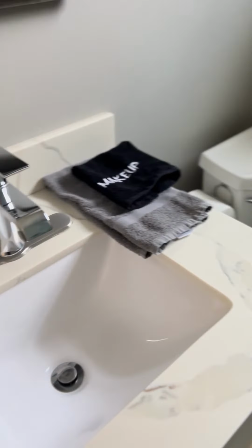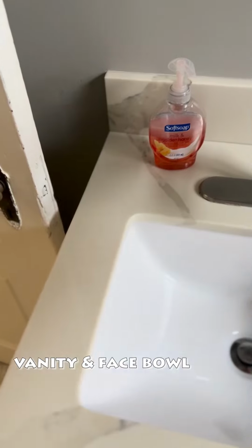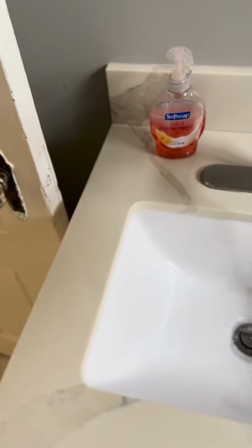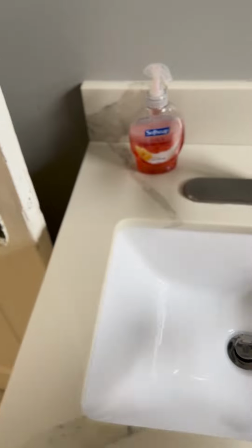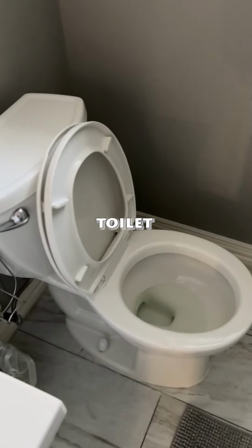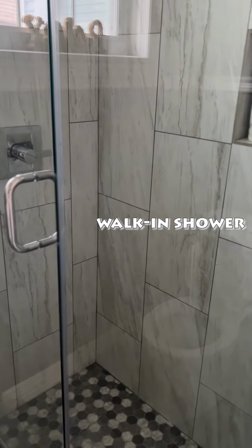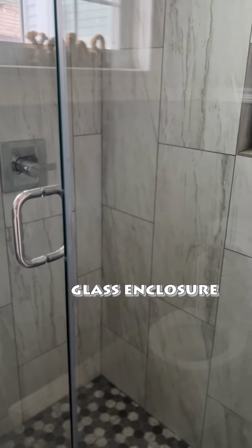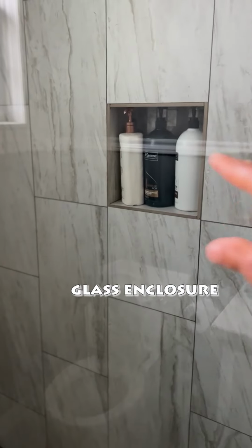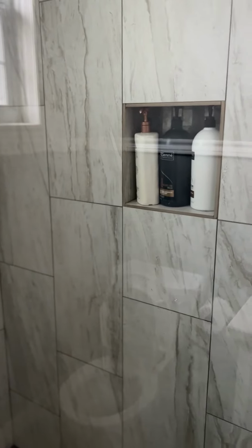Over here, this is called a vanity with also a faucet right here. This is called the face bowl. There's a mirror. And here's, we just refer to as the toilet. And here's a very nice, we say a walk-in shower with a glass enclosure. And see, built into the wall, there is a space where you can put your shampoo and conditioners.